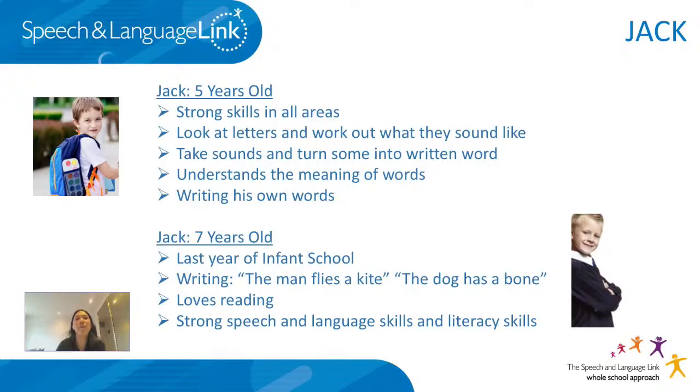And he's also discovered a real love of reading. He loves comics, stories, fact books, and magazines. And because Jack has such strong speech and language skills, his reading and writing skills are growing too. And he's enjoying all these things immensely. And all of these skills help him succeed across all subjects. And these skills are giving him a solid foundation for school and for learning throughout life.